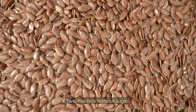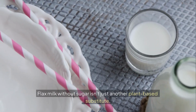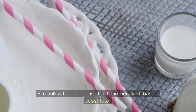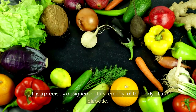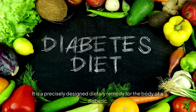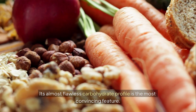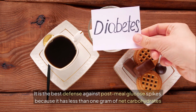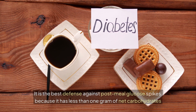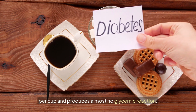2. Flax milk without sugar. Flax milk without sugar isn't just another plant-based substitute. It is a precisely designed dietary remedy for the body of a diabetic. Its almost flawless carbohydrate profile is the most convincing feature. It is the best defense against post-meal glucose spikes because it has less than 1 gram of net carbohydrates per cup and produces almost no glycemic reaction.